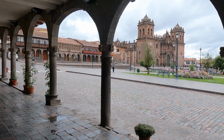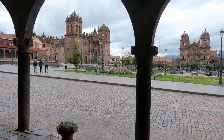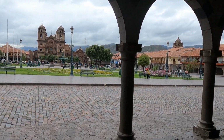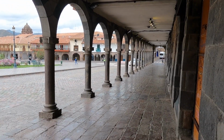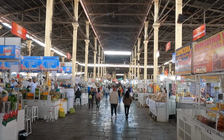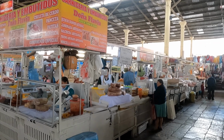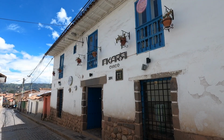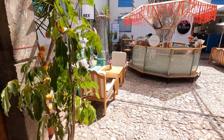On the main square in Cuzco, so that's the old Catholic cathedral. And coming around to the basilica. So the central market in Cuzco. Impressive building. So here we are in downtown Cuzco, the Hotel Inca, in a quadrangle.